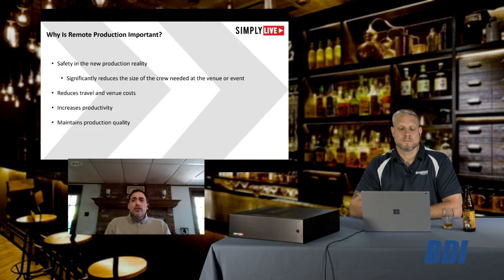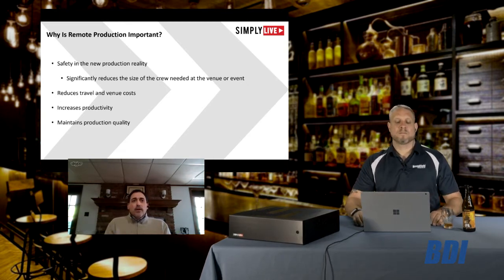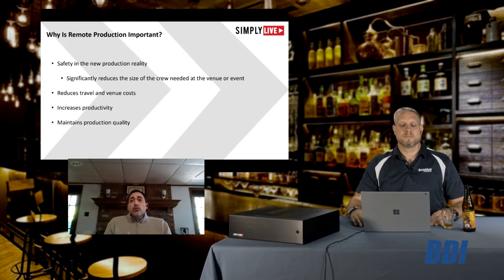Because one big difference about our system and others, and why an ESPN, for example, came to us to do these shows, is because of the quality. They don't feel that they're sacrificing quality. They feel confident that they can put our system on their linear channels, and the quality, the look is not jeopardized in using our system. So again, you reduce travel costs when you don't have people going on site, increasing productivity because of the way that our system is designed.